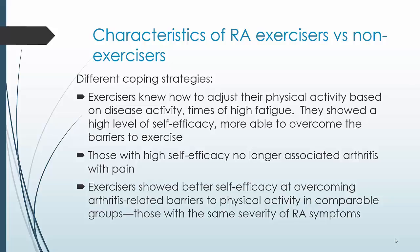They showed a high level of self-efficacy, which is basically confidence and knowing, okay, I can figure this out. I know what to do when I run into a bad day, that kind of thing. Those with high efficacy no longer associated arthritis with pain. And exercisers had better efficacy at overcoming the arthritis-related barriers to physical activity. And it was the same even in those that had severe RA.